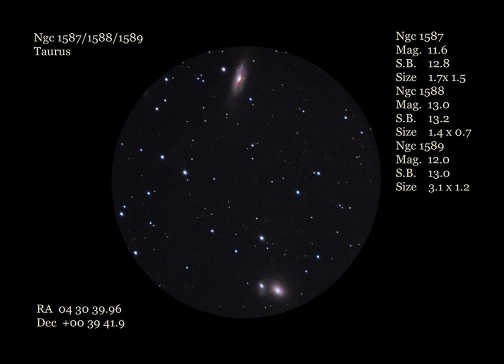Our next galaxy or galaxies, we head to southern Taurus and the galaxy trio of NGC 1587, 1588, and 1589. From a good dark site, and using my 8-inch f9 refractor with an 18mm ultra-wide-foot eyepiece, the galaxy trio made for a nice view, with all 3 galaxies in the field of view.